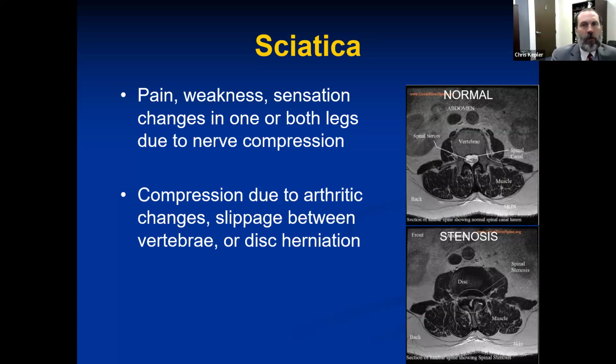There is sort of an inflammatory, irritable nerve group of people, and those often are a little bit more difficult to manage, because if the first pass things that we do without surgery don't work for them, there's really not a surgical option because you can't make a nerve that's not pinched, less not pinched.